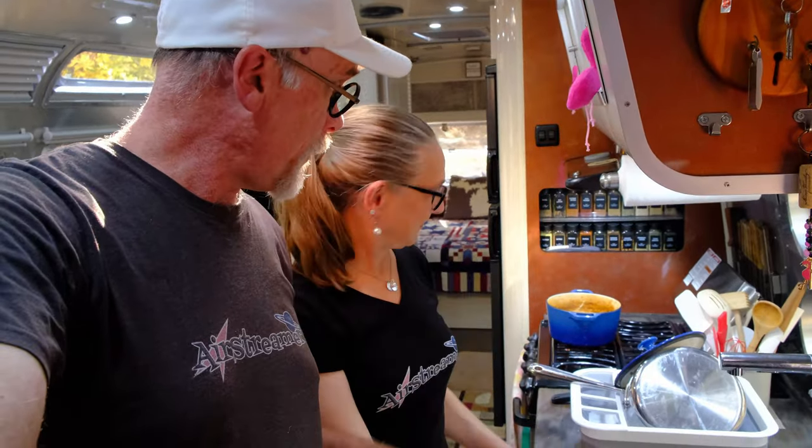Michelle's doing the cleanup, as is continuous when we cook in the Airstream, and it's boiling away and we're waiting for a couple minutes.